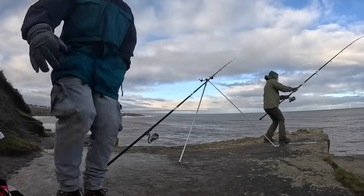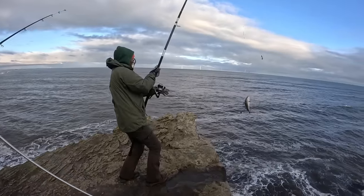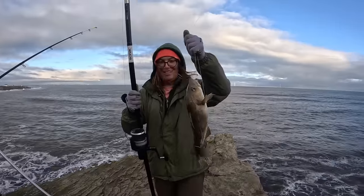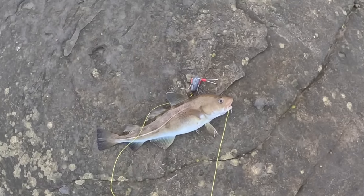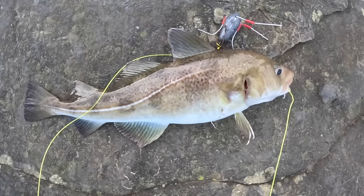Come on, baby. Yes. Oh, that's a fat one, isn't it? Another one. There we go. Another nice codling.